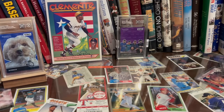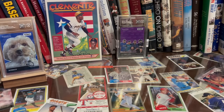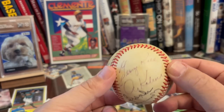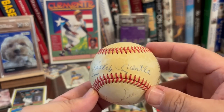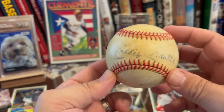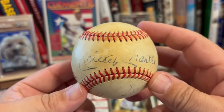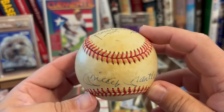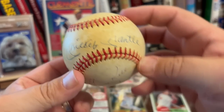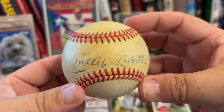The first item I'm going to start with is probably the most sentimental item in my collection. If you were to say, Mike, you had to sell everything, this is one thing that I just wouldn't sell, because it's from my dad. This is a baseball that my dad carried around with him in a Ziploc bag as he worked Rangers games. He would see players and get them to sign it. This ball has traveled with me for a long time, ever since I got it. I'm going to show you who's on it.